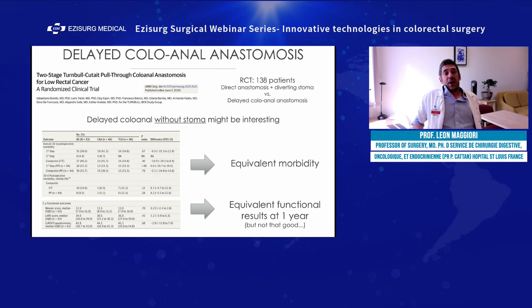But the problem is that when you look at the functional results, there is no significant statistical difference in the two groups, but that trial was not designed toward a functional outcome. And you can see that the mean LARS score in the direct anastomosis with stoma group was about 30, and it was 36, so pretty bad, in the delayed coloanal group. So maybe the delayed coloanal anastomosis is a good idea because you will have less leakage, but maybe a bit of an impaired functional result. So maybe it's not the primary idea to do that kind of technique.